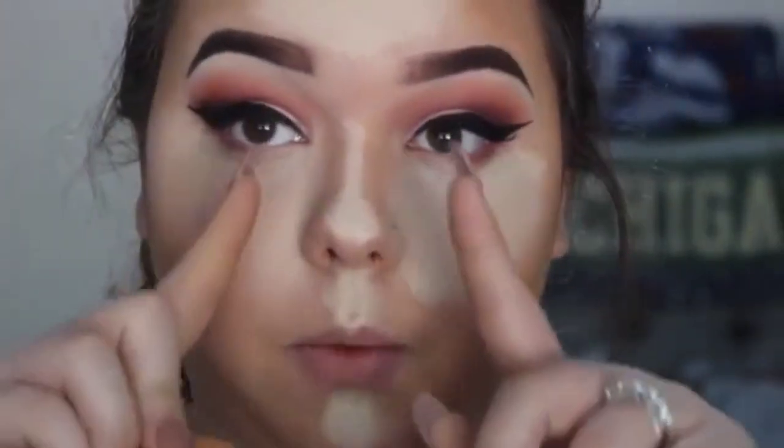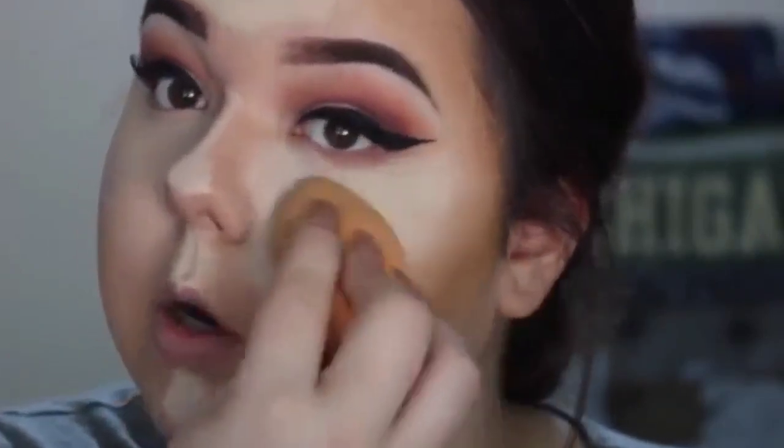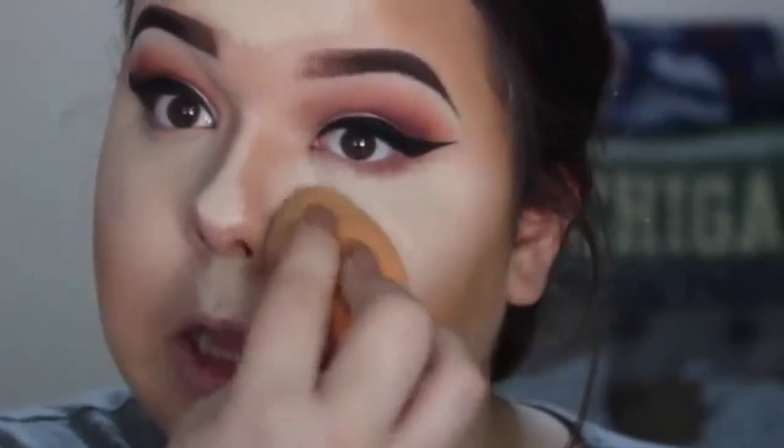And a lot of people like to bring the highlight up on their nose to contour their nose and make it look slimmer. So if you're into that, you can do that. Is this too close and personal? You just let me know.